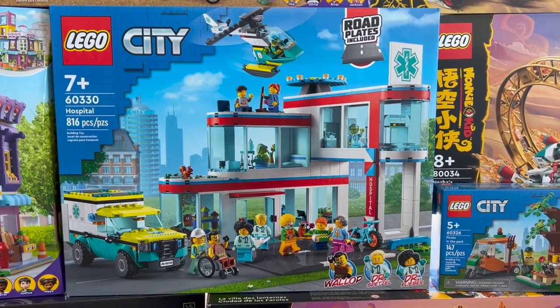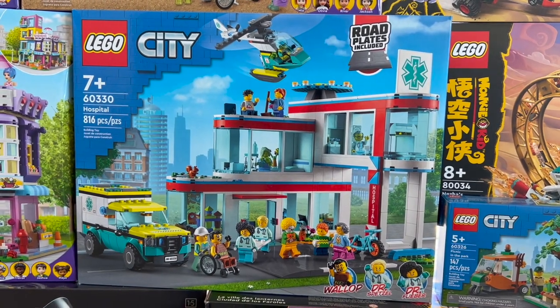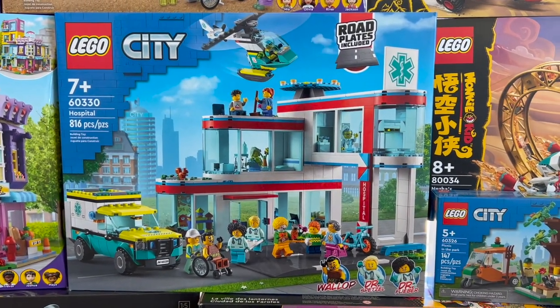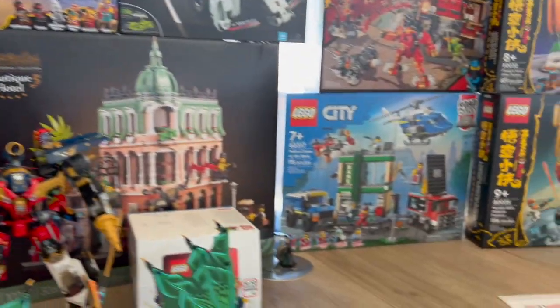But everything else is here, including the fantastic new hospital. I think this is probably the best roadplate set they've ever done for LEGO City. I love the way this looks. It even has a kids section of the hospital, so really great build here.